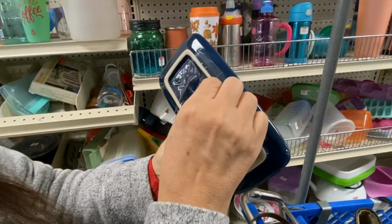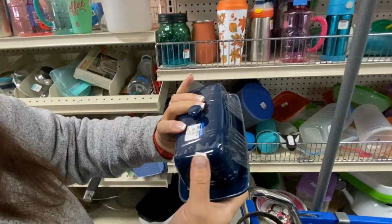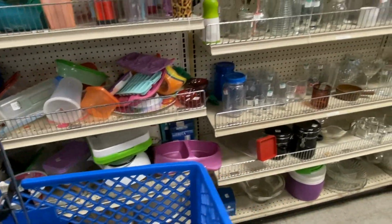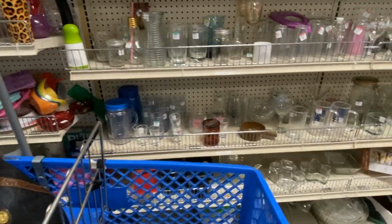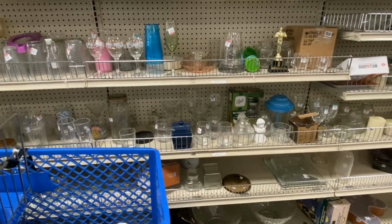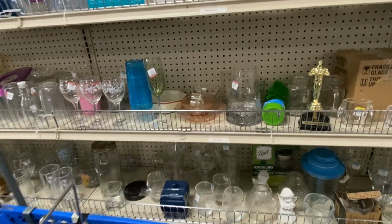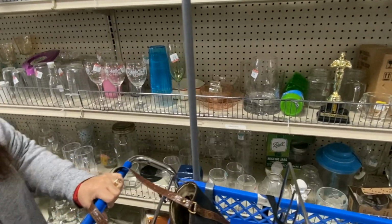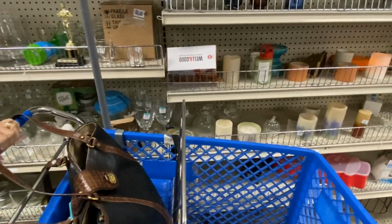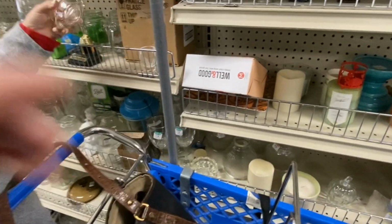I really like the color of this butter dish. It's by Sweese, S-W-E-E-S-E. Goodwill had it for $12.99, and on Amazon it's selling brand new for $15.99. So I left that there. My husband always points out the pink depression glass, and it doesn't have a good resale value, and while I think it's beautiful, it just doesn't go with my home decor.